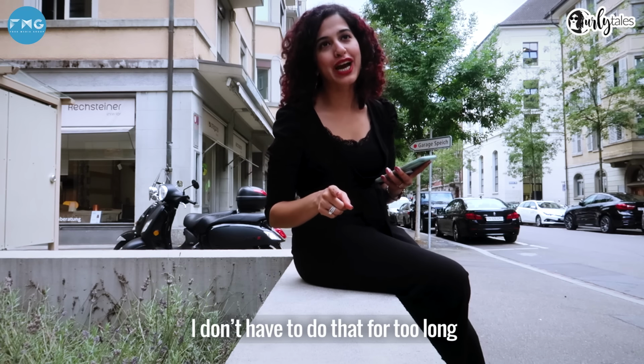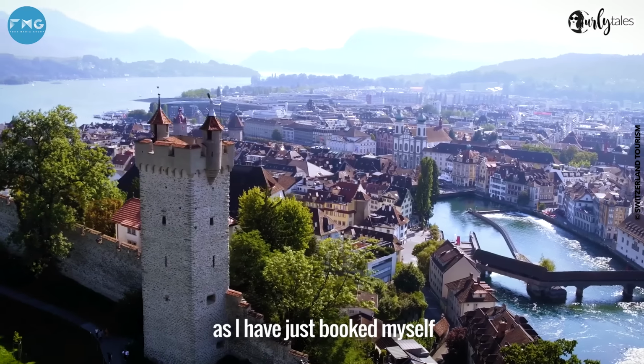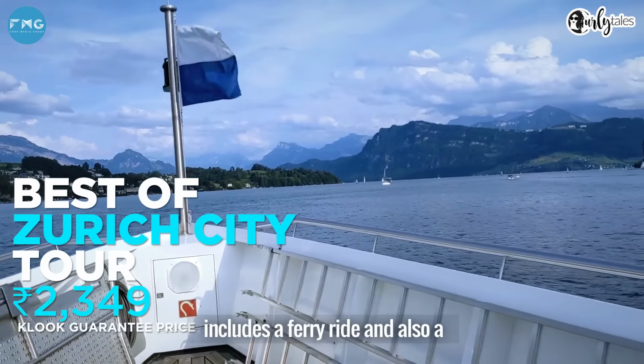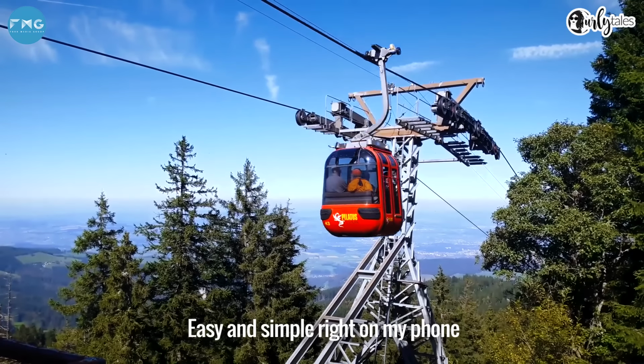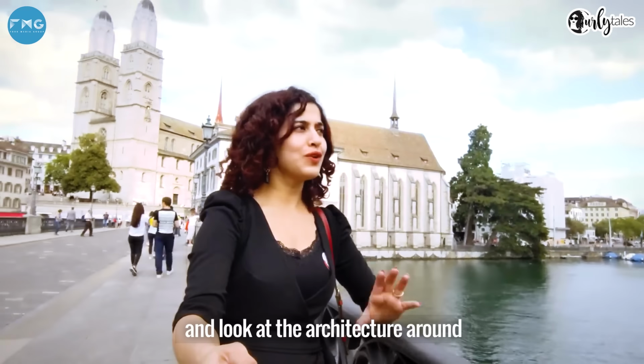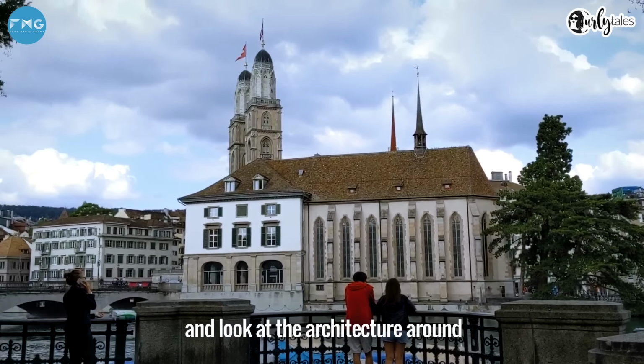But I won't have to do that for too long because I've just booked myself the best of Zurich City half-day tour that includes a ferry ride and also a cable car ride. Easy and simple, right on my phone. Let's go. So this is the older part of Zurich, and you look at the architecture around here.